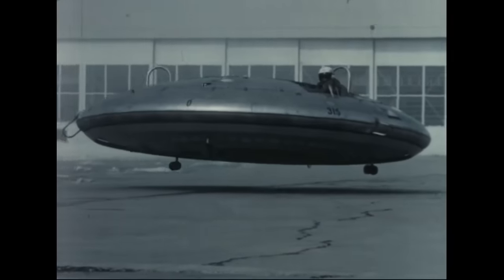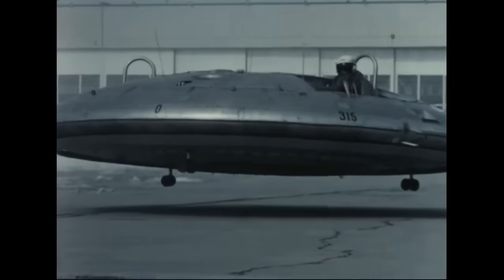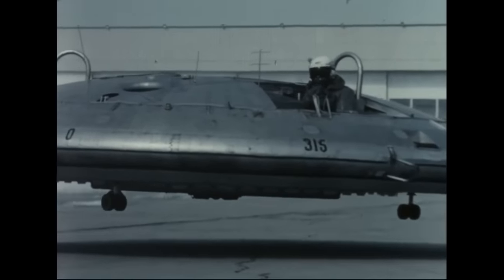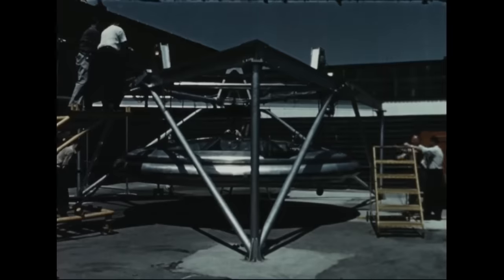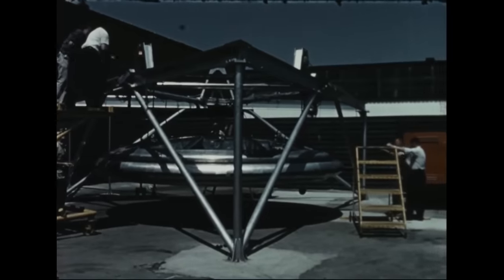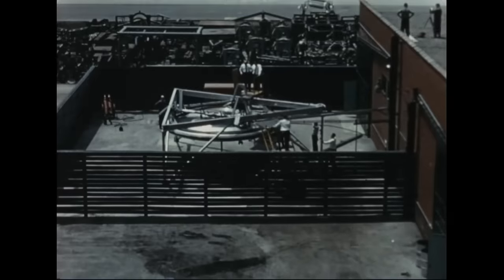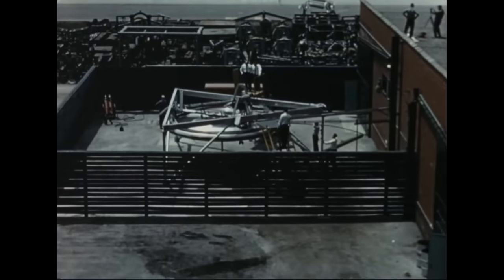The Army expressed significant interest in the Avro car program, considering it a potential replacement for helicopters. However, safety concerns during testing eventually led to the cancellation of the project, highlighting the difficulties in realizing unconventional and ambitious aircraft concepts during that period.